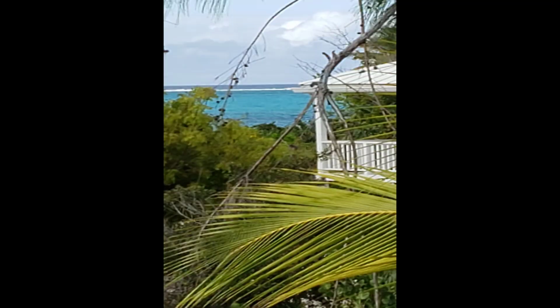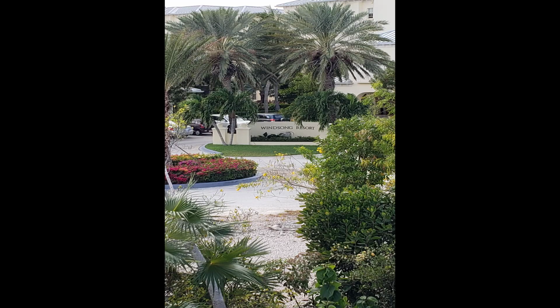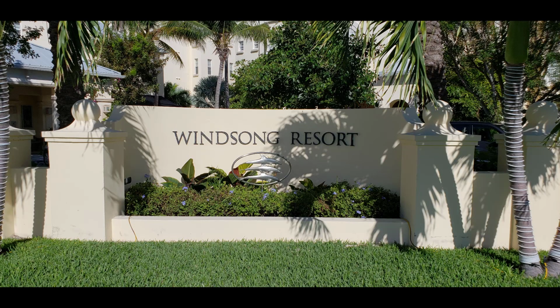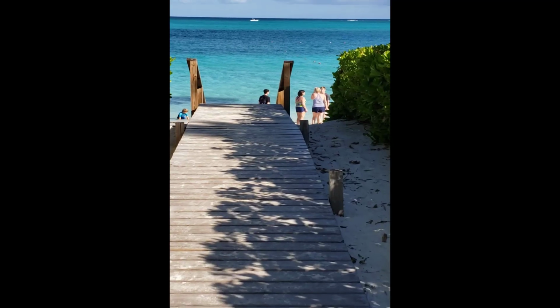12 miles of Provo's shoreline is home to this world-famous Grace Bay, one of the most widely acclaimed beaches in the world. Now, the house was located directly across from the Windsong Resort, which is a 4-star resort located in Provo, directly on a snorkeling reef, which is only about 20 yards offshore. And my family went out there and checked it out. It's part of the National Underwater Coral Marine Park. We actually shared a path to the beach with the resort, as you can see here.